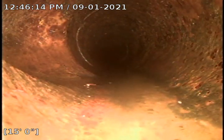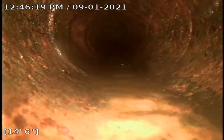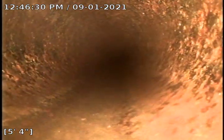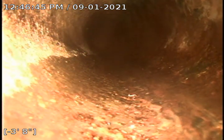The left side tie-in there should be for the women's restroom. We're currently in the men's restroom, going through a wall cleanout. All right, and this is the start of the line. We're going to pause the recording, move out to that secondary cleanout outside in the grass area, and continue from there to reach the city main.